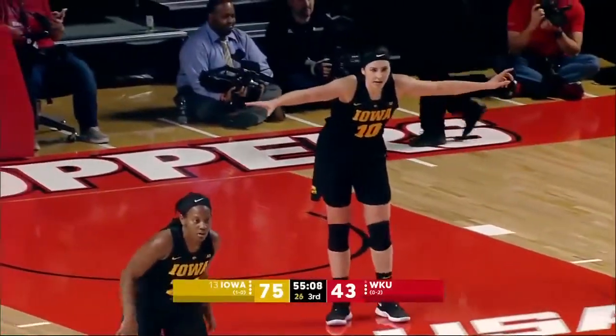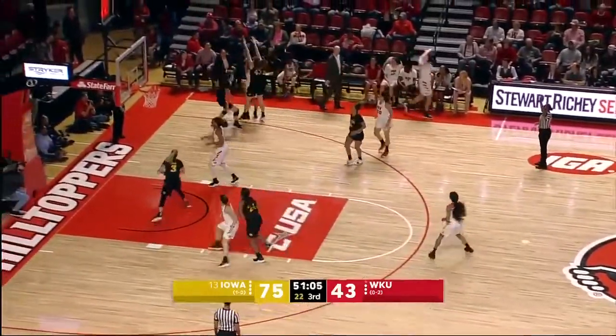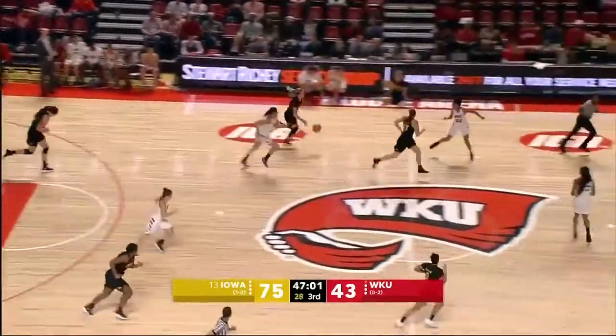Fun to watch. She just keeps the ball high. Opponent, I guess. Yeah, she keeps the ball high. Look at the box out that time by Meyer.